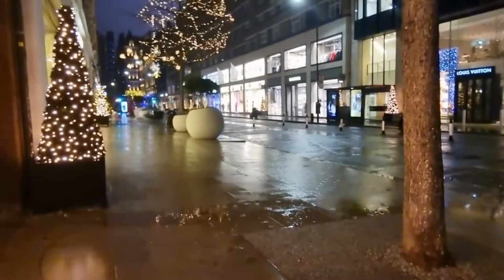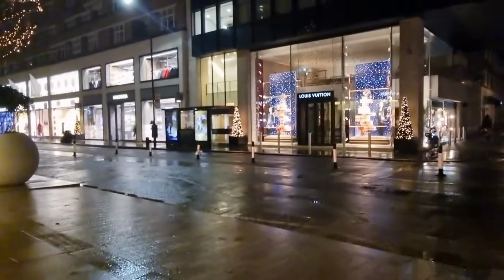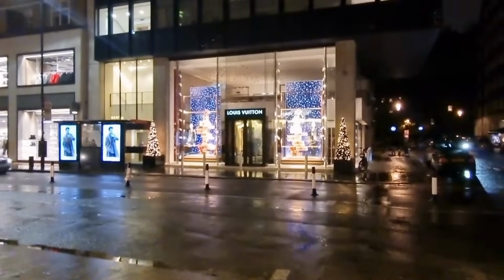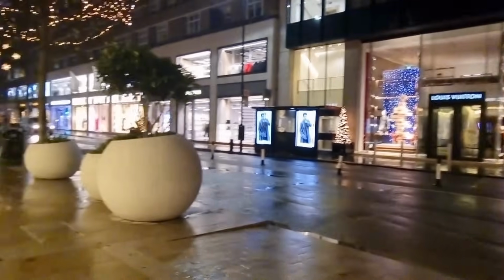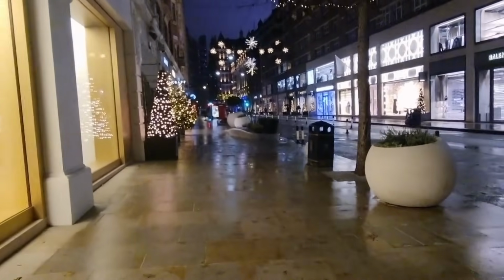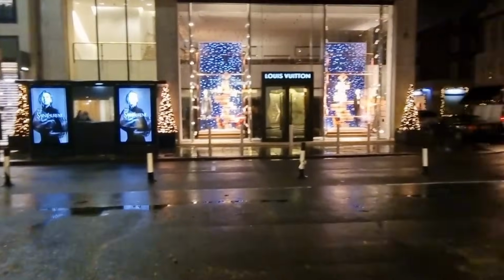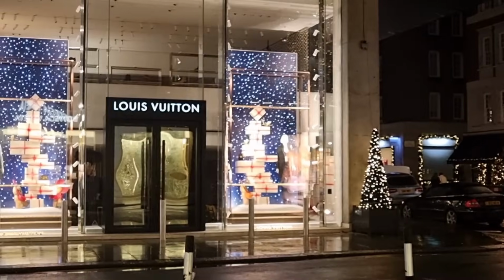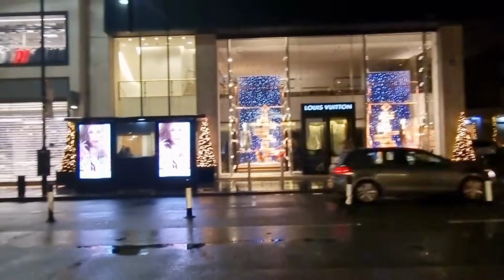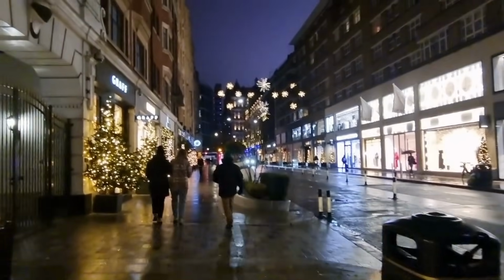So this area looks like it's completely finished work-wise, and we've got these great big boulders for plant pots. Here's Louis V. I haven't seen what they've done at Bond Street yet this year, but I'm loving their blue twinklies. They look nice. We'll stop there for a second. That's where I get my bus afterwards, but I'll zoom you in just for a sec so you can have a little look from here. There you go.